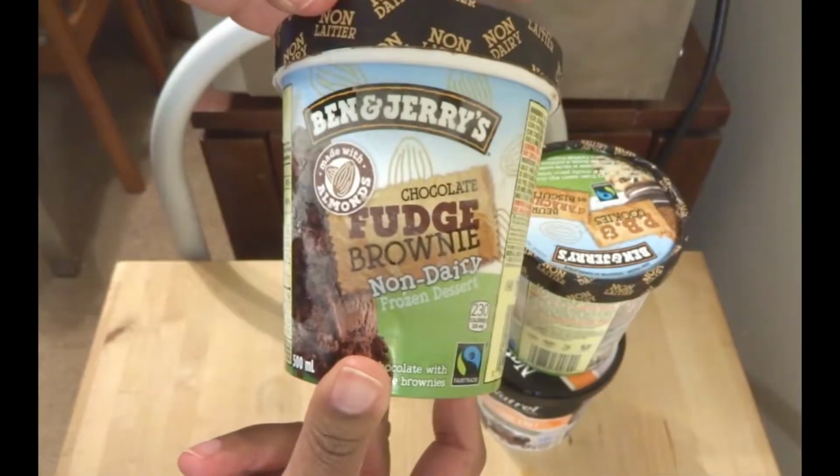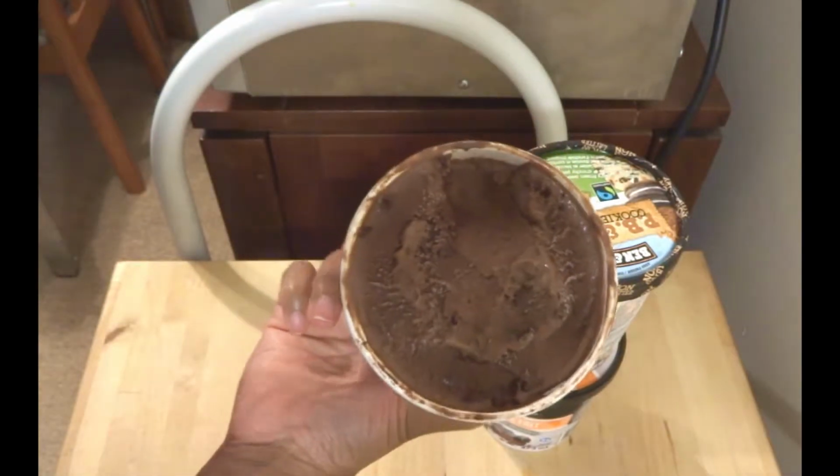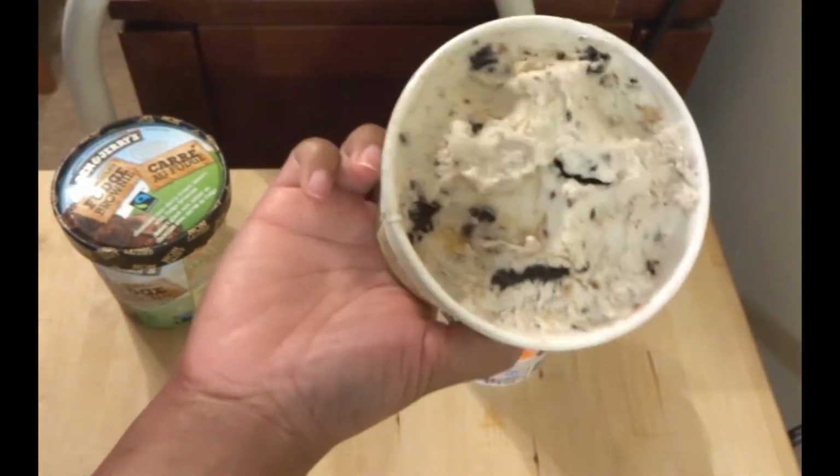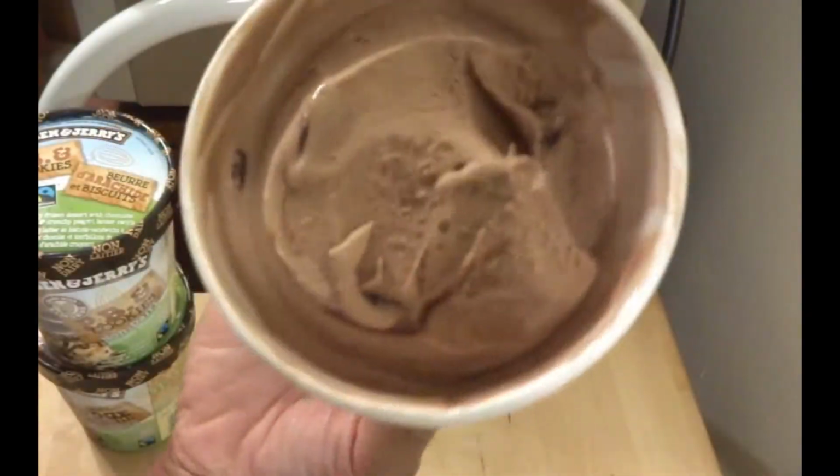So I'll start with the Ben & Jerry's, and I'll do a close-up if this is not showing up. The first one is Ben & Jerry's Chocolate Fudge Brownie, which is a chocolate non-dairy frozen dessert with fudge brownies. The other Ben & Jerry's that I purchased was PB and Cookies, peanut butter and cookies, a vanilla non-dairy frozen dessert with chocolate sandwich cookies and crunchy peanut butter swirls. And for the Natrel lactose-free ice cream, I chose the Completely Chocolate.